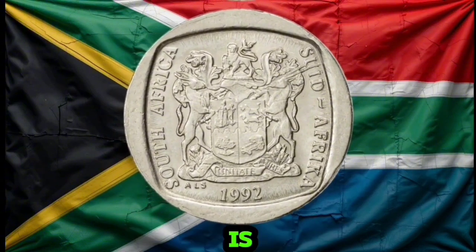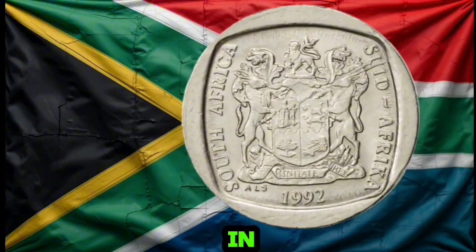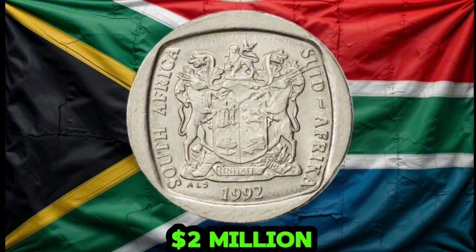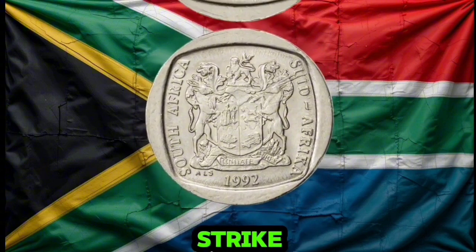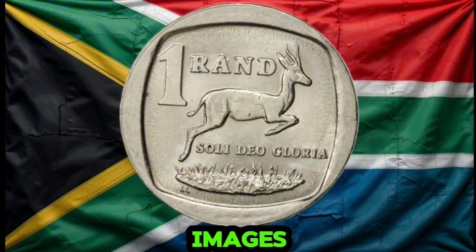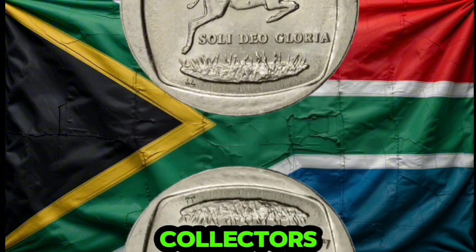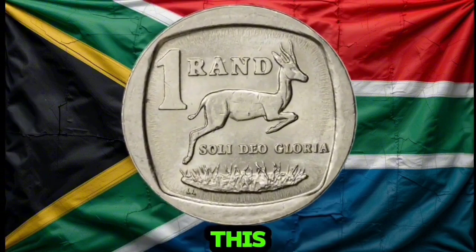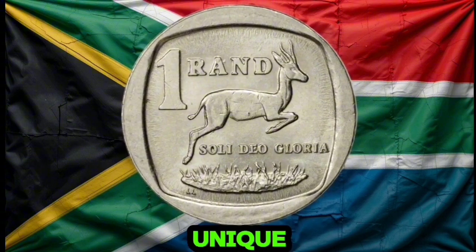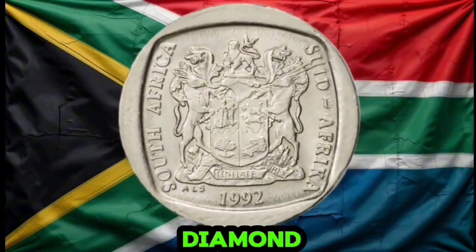One of the key factors is a rare minting error, a small detail that wasn't supposed to be there. In this case, the 1 rand 1992 coin that could fetch a price as high as $2 million has been identified with a rare misstrike. You see, during the minting process, some of the coins were struck with double images. This error made these coins exceptionally rare, and for collectors, rarity equals high value. This double strike means that there are 2 imprints on the coin instead of 1, making it a unique piece. It's a tiny flaw, but for collectors, it's like finding a diamond in the rough.